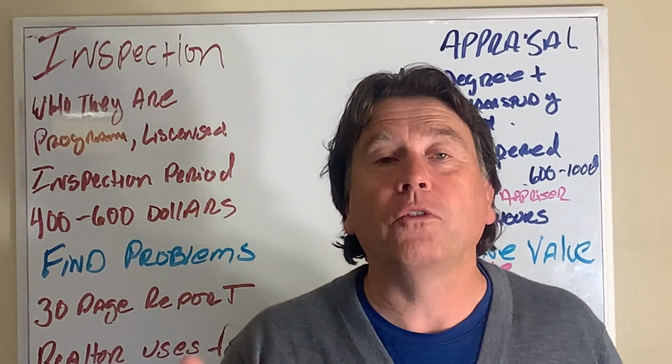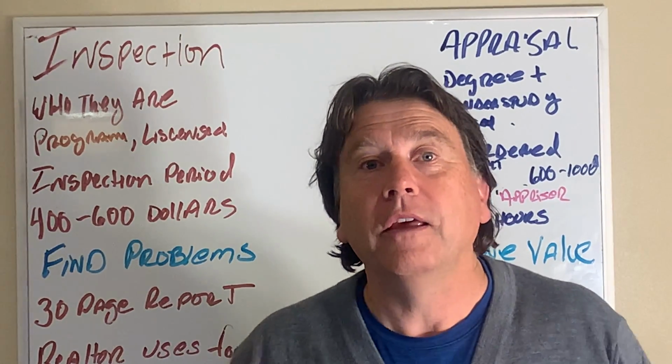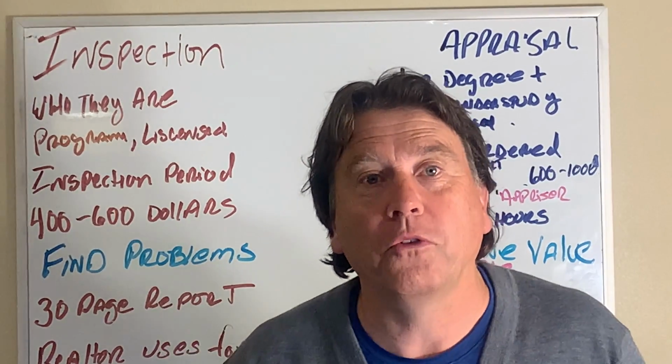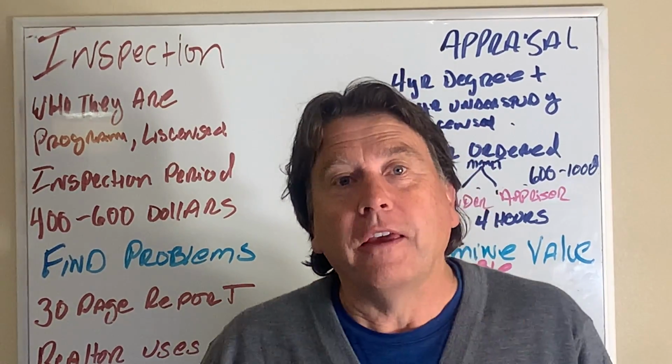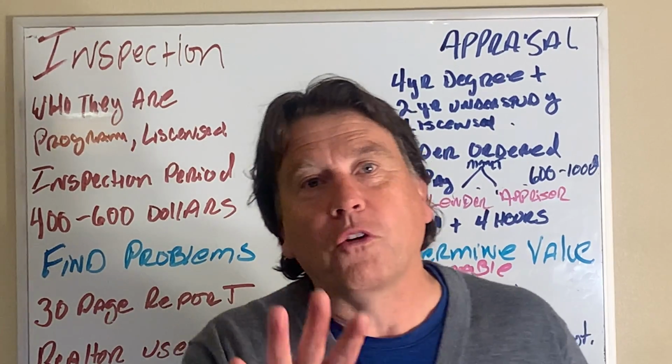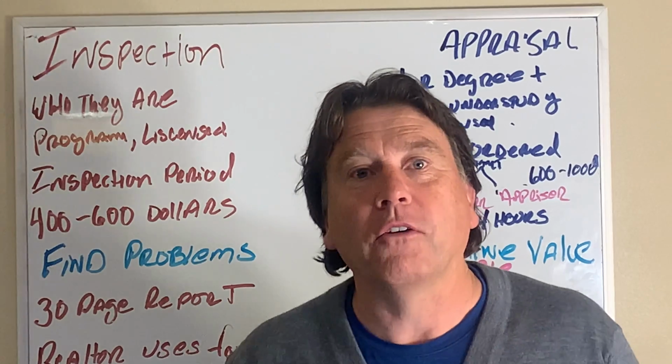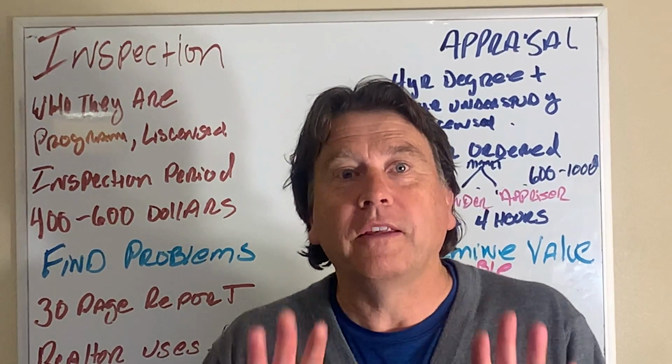Or sometimes they'll just offer to pay you a chunk of money, either by lowering the purchase price or giving you some money towards your closing costs. So they can help take care of your program, and that's a great way to use the inspection to save some money on the house. Personally, I would say get the inspection.